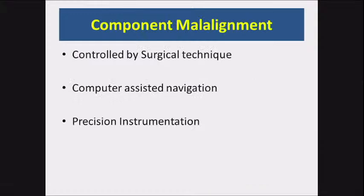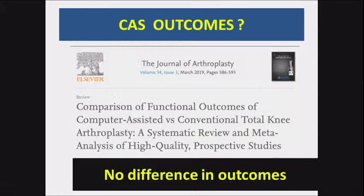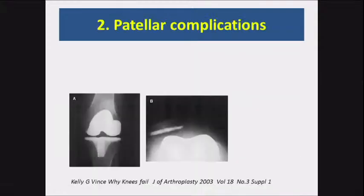So it has been discussed that component malalignment can be because of faulty surgical technique. It can be improved by computer-assisted navigation or precision instrumentation. For example, this is an example of gross tibial malposition of the tibial component here in severe valgus. But then, as has been said earlier, even computer-assisted surgery improves alignment but does not change the outcome.